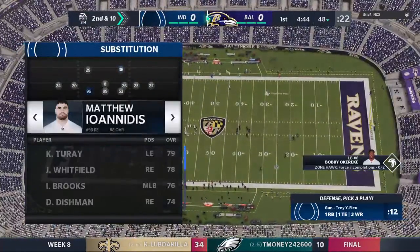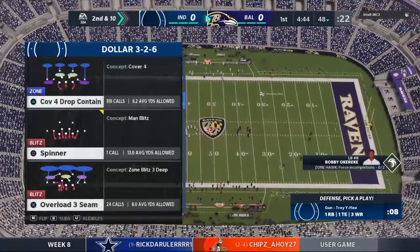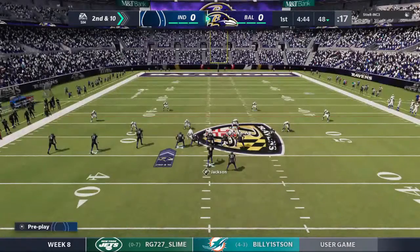I sat down with my accountant. He said I got good news and I got bad news. I said, what's the good news? He said, the good news is we made an incomplete pass on 1st down. That leads to a 2nd and 10.